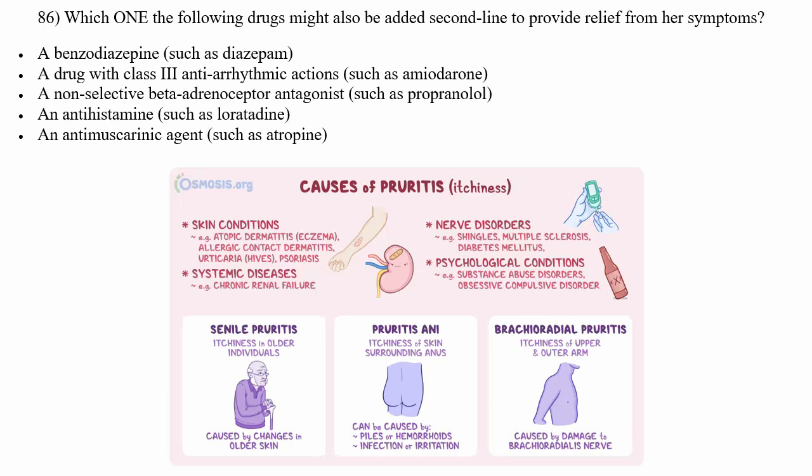A non-selective beta-adrenoceptor antagonist, such as propranolol. So propranolol is used to treat, again, irregular heartbeats. It's sometimes used for patients who are suffering with certain mental health problems, particularly if they have anxiety and they have quite a lot of palpitations. Again, not going to help with itching. So the correct answer here is an antihistamine.